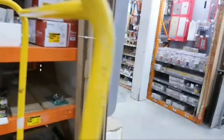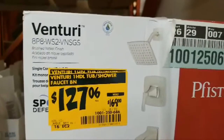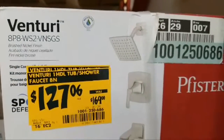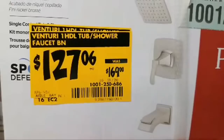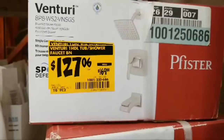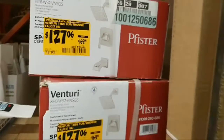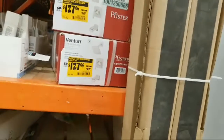All right, let me look at this one. So here's a Fister one. Now this one's a pretty stylish shower set here. And you normally don't see shower sets marked down that much, the faucets and stuff. Usually you see them marked down $10 or $20, like when they go on sale. So that's pretty good to get that set at that price.